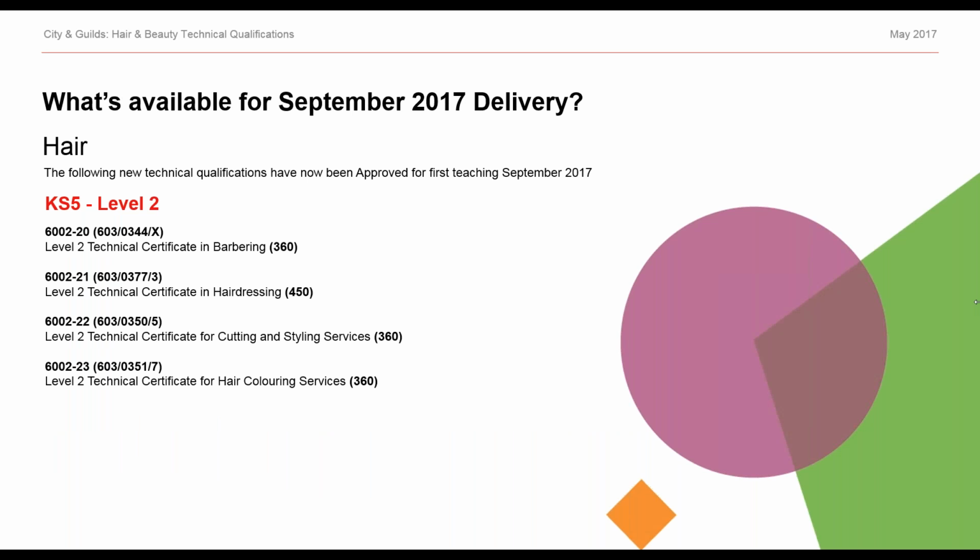For hairdressing, we have got a really good offer now for September. What we've done now is we've been able to split hairdressing into 2 one-year programs. So we're looking at our traditional technical certificate in barbering, our traditional technical certificate in hairdressing, and then we've split hairdressing into 2 one-year programs. We're looking at cutting and styling.